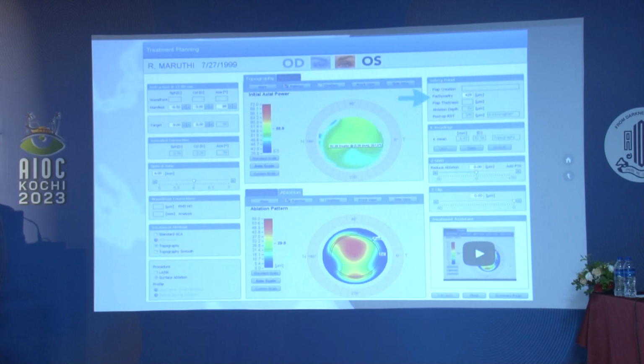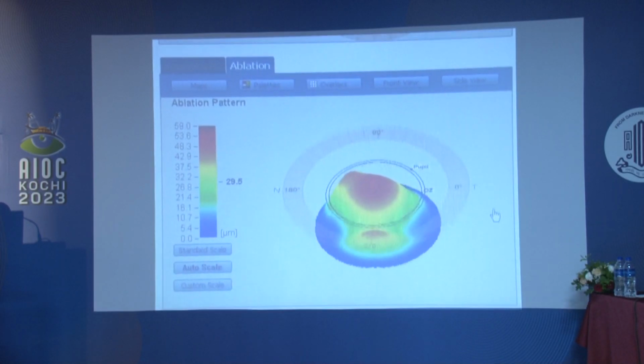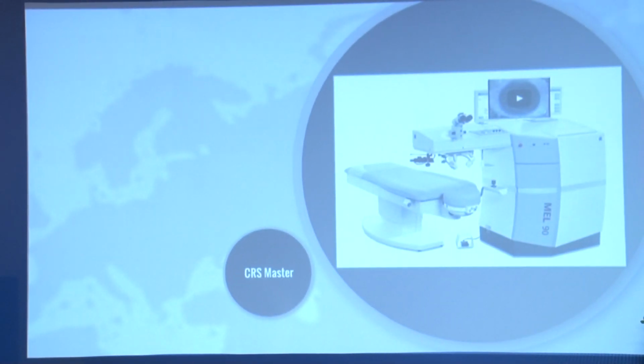In CRS master, which is the main workstation, we have to enter pachymetry values, the manifest refraction and the optical zone. Here we can interplay between 5.5 to 6.5 mm depending on the corneal thickness, and we have to choose a topography treatment. When we do that, it shows our ablation pattern exactly focusing on our cone. That can be further confirmed by a 3D representation that CRS master provides. When you see this, there is so much irregularity on the cornea, which can be tackled like a sure shot. Followed by that, we transfer the data to the MEL 90 machine.